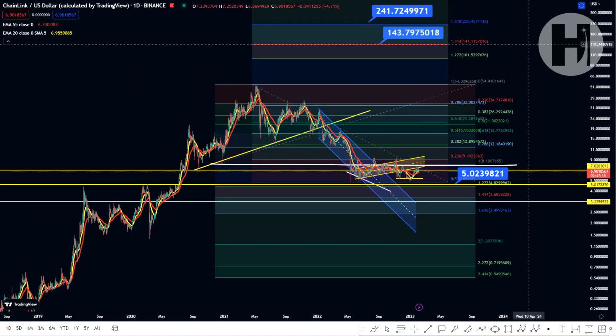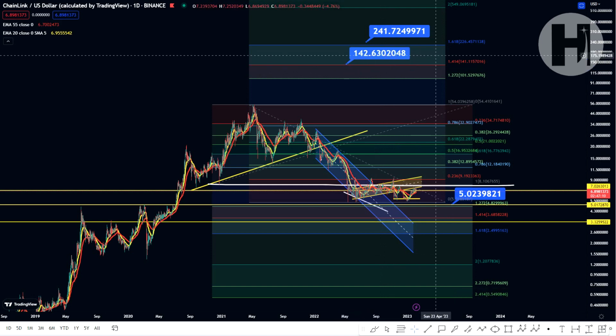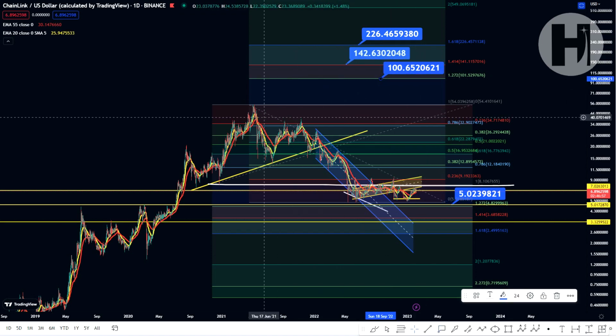and you're going to get your technical target. So $101 is the minimal target at the 1.272. Then you have the 1.414 at $141, and you have the 1.618 at $226. So those would be our technical targets after we break the all-time high price here of $54.